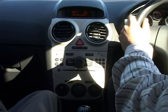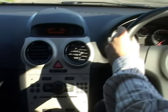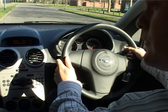The hazard warning lights, how would you put those on? Just push this button here. That's right. How would you wash the front windscreen? If I just pull this towards me. That's right, yeah, that's good.